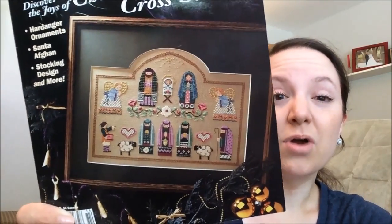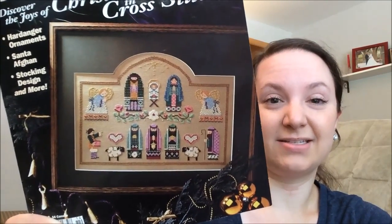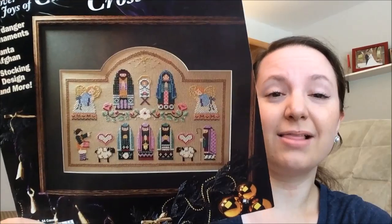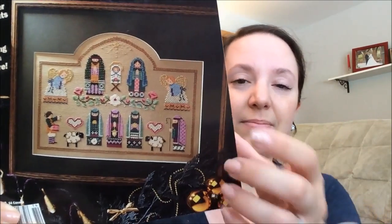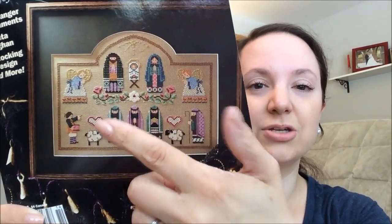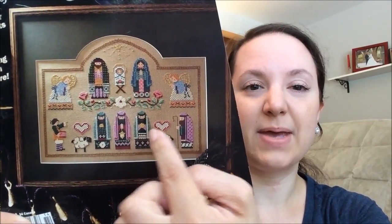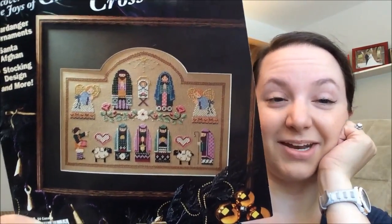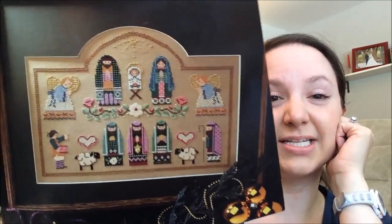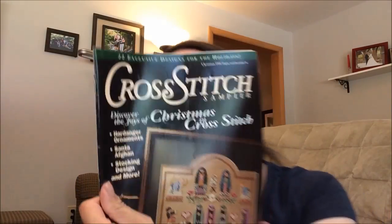It's a kind of a folk art nativity scene, an American folk art, which I love. I think that is so pretty. We've got Mary and Joseph and baby Jesus. We've got angels. We have the 3 wise men, a shepherd, some sheep, and the little drummer boy, which I love that they threw that in. I just think that's beautiful. So that's the Rose Nativity by Marianne Morick from Cross Stitch Sampler, Christmas 1991.